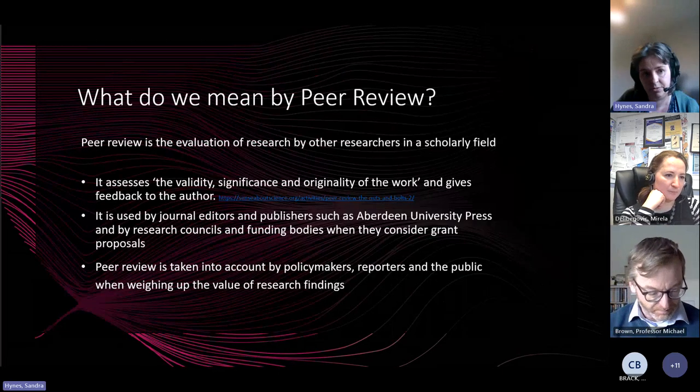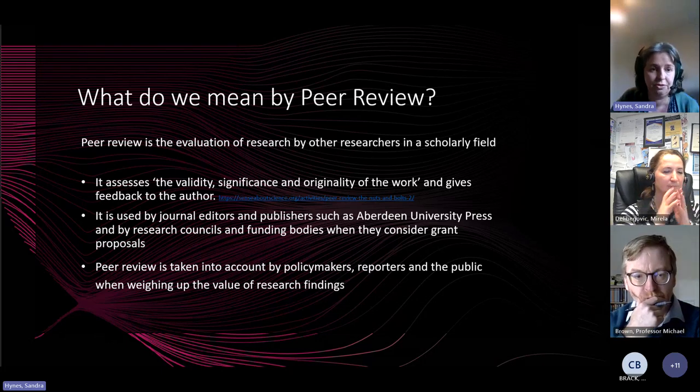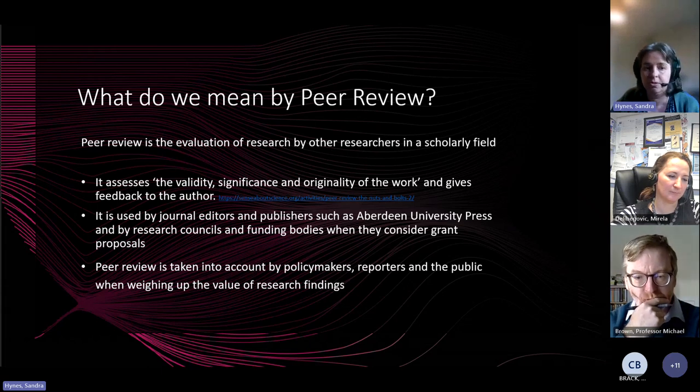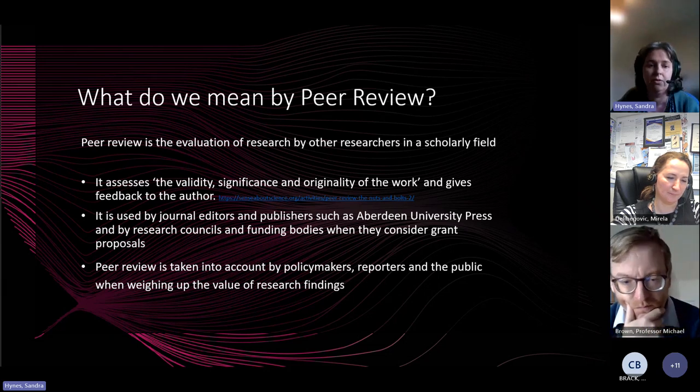What do we mean by peer review? Well, peer review is the evaluation of research by other researchers in a scholarly field. It assesses the validity, significance, and originality of the work, and it gives feedback to the author. It's used by journal editors and publishers, such as Aberdeen University Press, and it's also used by research councils and funding bodies when they consider grant proposals. So peer review is taken into account by policymakers and reporters and the general public when weighing up the value of research findings.